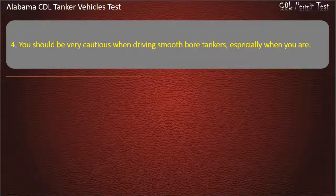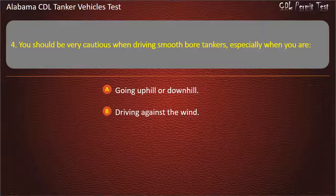Question 4. You should be very cautious when driving smoothbore tankers, especially when you are going uphill or downhill, driving against the wind, starting or stopping. Answer. Starting or stopping.